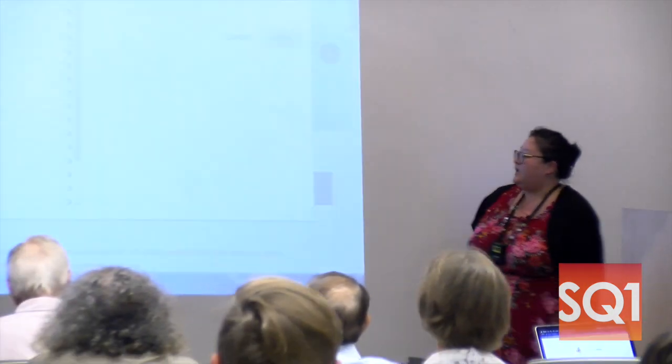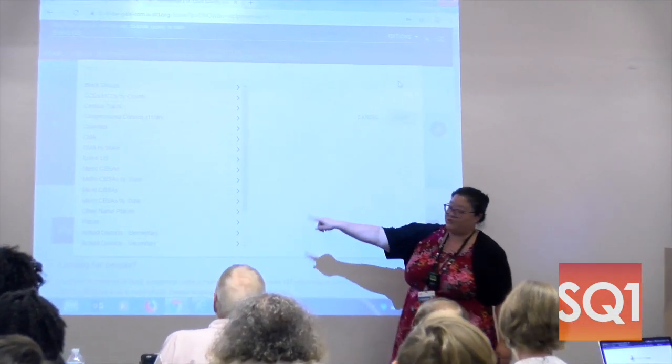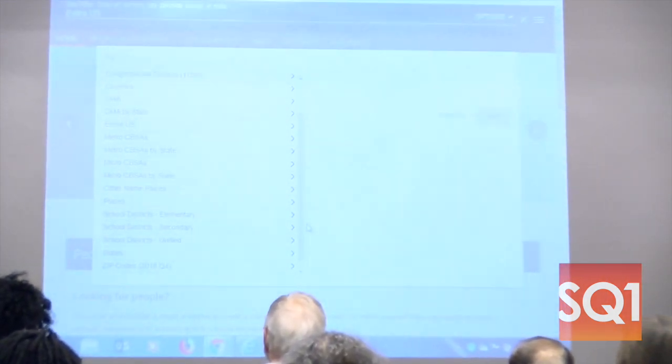All right, so I'm going to click here on this magnifying glass, and I'm going to click into options, and hopefully it's going to let me do it this time. Here we go. So I clicked on geography list, and one thing you'll learn about Demographics Now is that it has a lot of these trees that you have to kind of drill down into. But let's go here, zip codes. All right. So you can see we did zip codes.